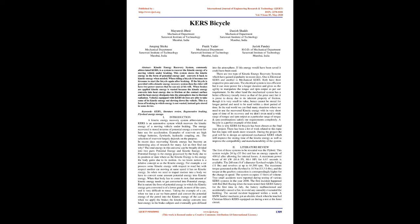On the other hand, the mechanical system has a better efficiency, nearly twice that of the former, but it is prone to decay due to its inherent property of friction, though it is very small in value. Hence, the energy cannot be stored for a longer period and needs to be used within a short period of time.